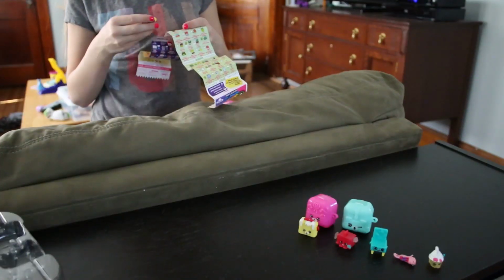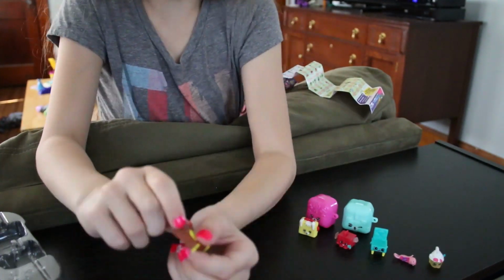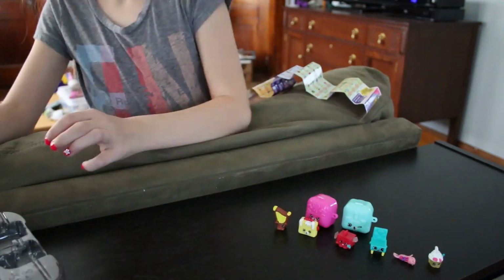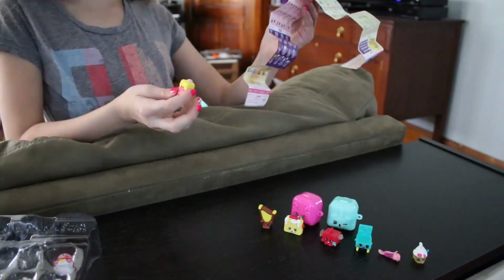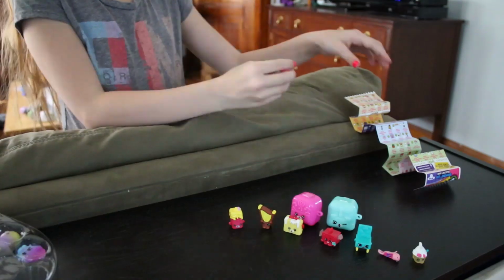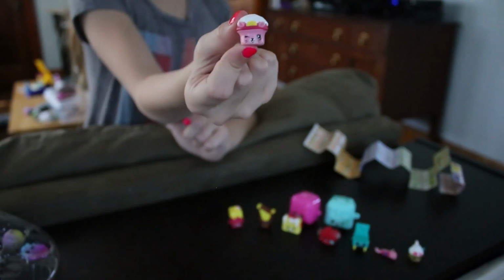In the music section, I have Hillary Harp. I actually like to play an instrument. I play the clarinet. What in the world is this? No, really, what is this? I'm really confused here. Okay, this is a brownie. Brittany Brownie. Okay, this one is Royal Cupcake.